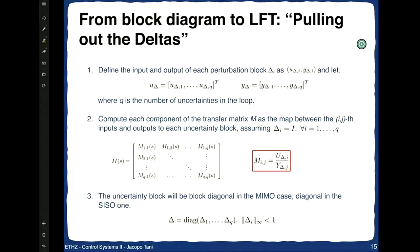Let's suppose we have Q of these deltas, a bunch of different uncertainties. We just define, as we did before, the inputs to the uncertainties as U of deltas, the outputs as Y of deltas. And then we saw that the M matrix, which is all that matters in this case, is the transfer function between the uncertainties. So we just define the M matrix to be a partition matrix of the right sizes.